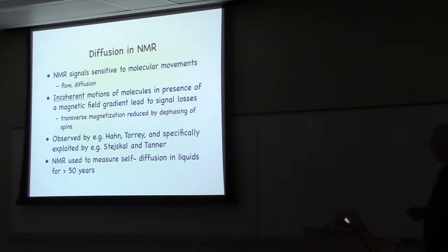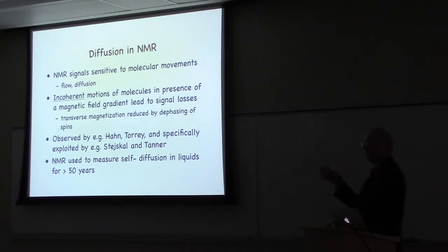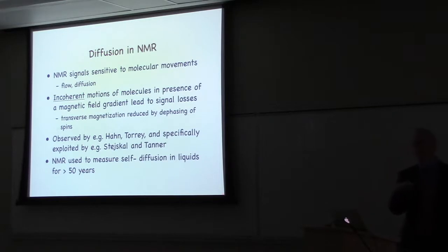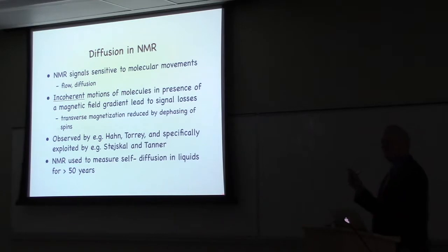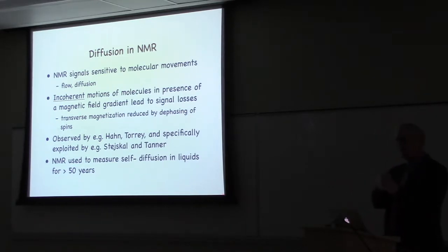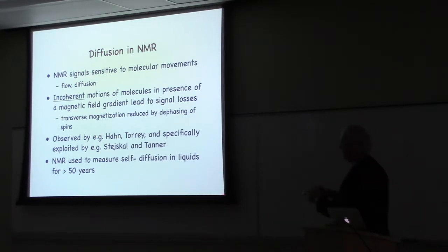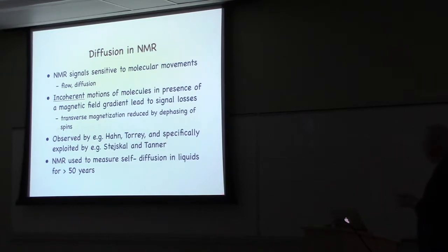But the idea is that the NMR signal, that decay rate, is actually sensitive to the motion of the molecule, to the water molecules. And in particular, if they diffuse around, random motion in different directions, if they do it in the presence of a magnetic field gradient, that is something that varies the magnetic field from place to place, then those incoherent motions cause a signal loss. It's a kind of transverse decay, just like T2, because the spins gradually get out of step and out of synchrony. And this was first observed many years ago, 50, 60 years ago, by Hahn and Torrey.